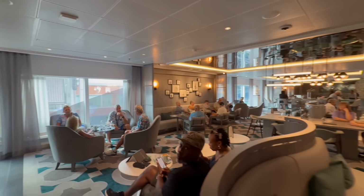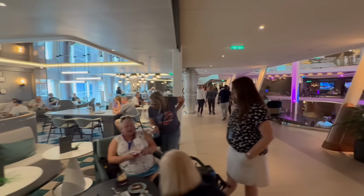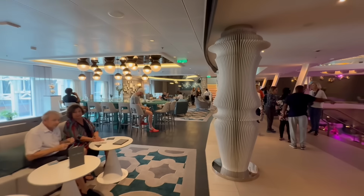Now, you'll see this venue is not necessarily a ton different than what you would see on some of the other ships. They really focus on making it different elsewhere, but it is tried and true. If it's not broke, why fix it?